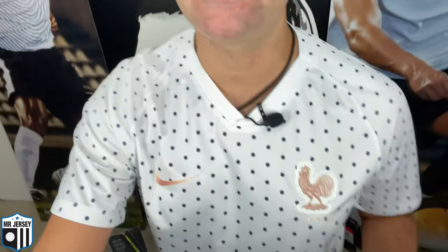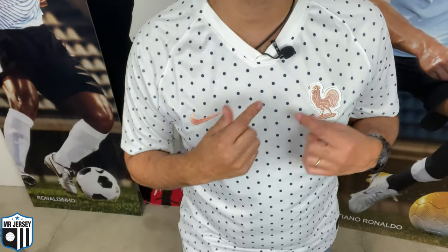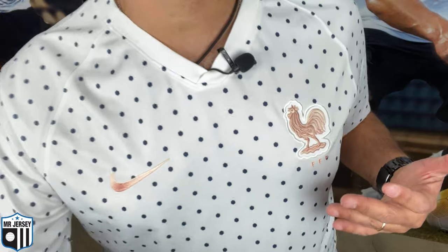And before I talk about the 2020-21 Olympique Marseille third shirt, let me show you the jersey I'm wearing in this video. In the beginning, I did not like this 2019 France away shirt. But then later I changed my mind, especially because I learned the reason why we have these dots. These dots, if you look really well, I'm not sure if you guys can actually see it, represent France because it's the shape of France's map, which is a hexagon. Nice, right? Look at this. I don't know if you guys can see well.